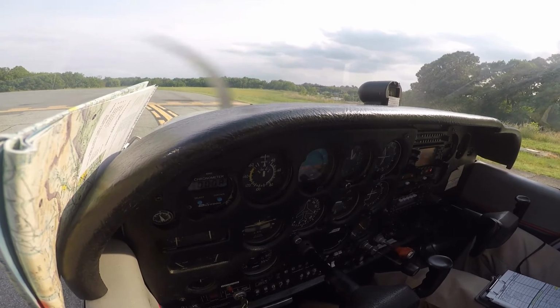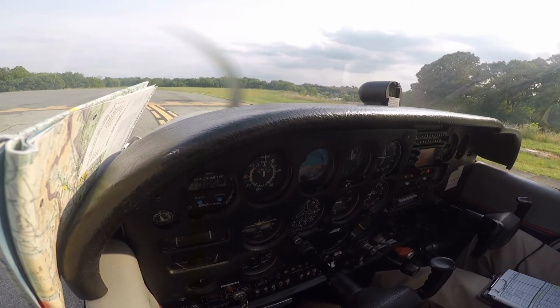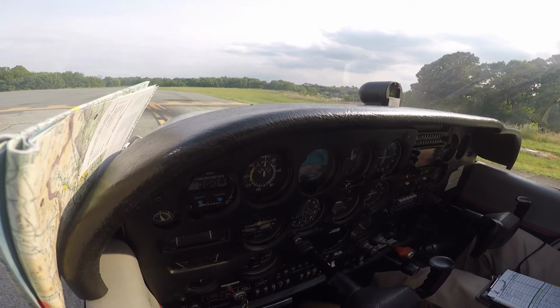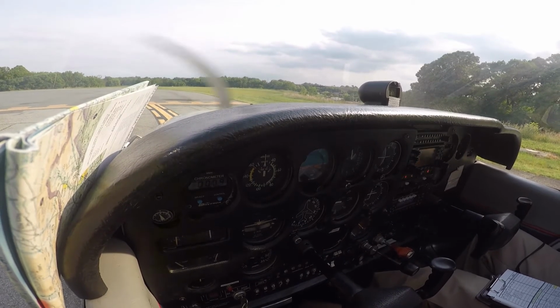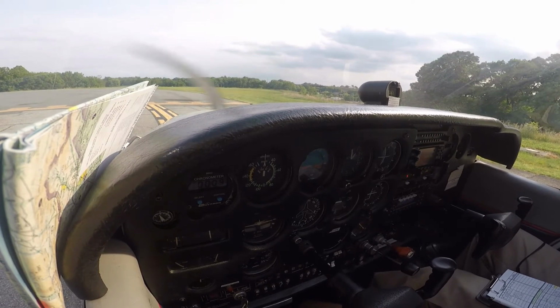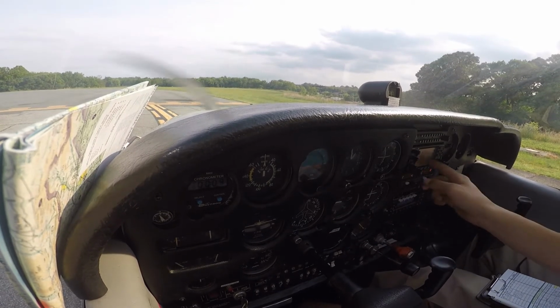Short field, soft field takeoff, never mind. I don't know why, it's like stopping before I go. Makes no sense. I'll get everything lined up. Yeah. This thing still ain't working.